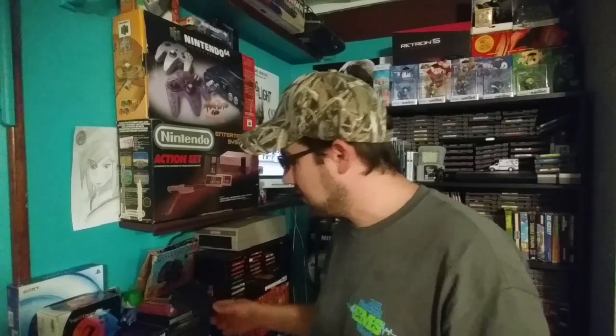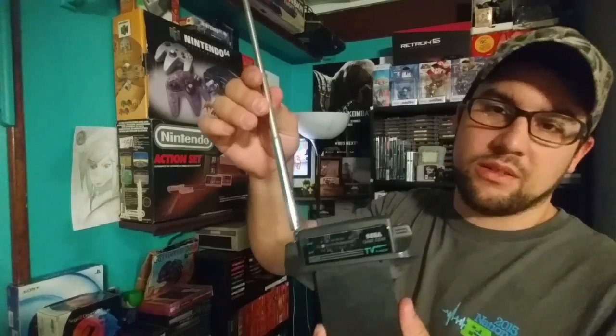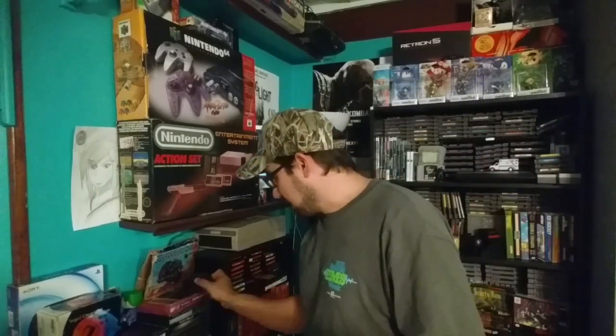It came with the Sega TV tuner, and you put this in the cartridge slot of the Sega Game Gear. Look how long this antenna is, it's crazy. And you can watch TV on your Sega Game Gear. It doesn't work today because the TV channels and stuff are now digital, but you might be able to put a converter in here if you really wanted to. I mean, it has inputs and whatnot in it, so that came with it.